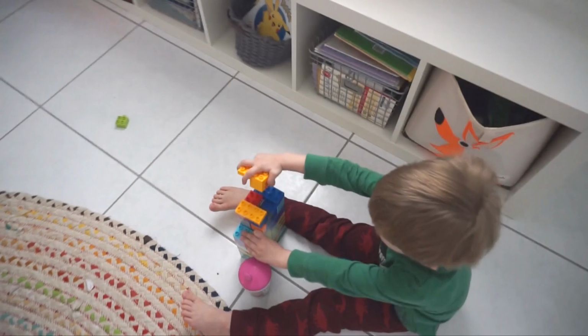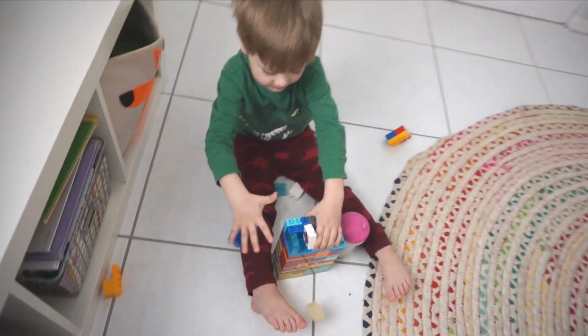It's not going to be a house? It's not going to be a house?